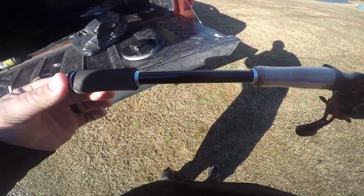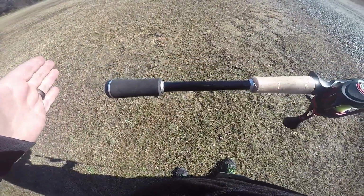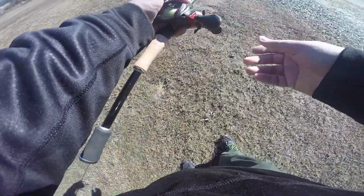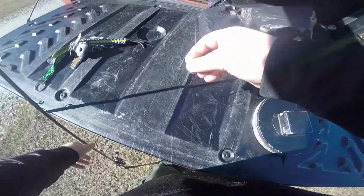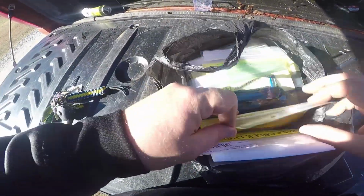The one thing that I do wish was a little different about the handle is I wish that it was a little bit longer to help with anchoring the rod to your arm. For me, it's a little bit small. Right here you can see there's about 2 inches of a gap. I wish it was longer, but I bought some Deep Creek lure baits, as you know. So I'm gonna try a bunch of different ones.